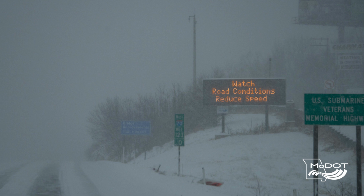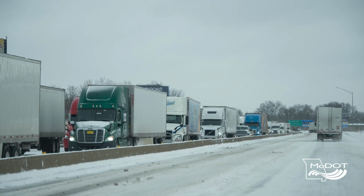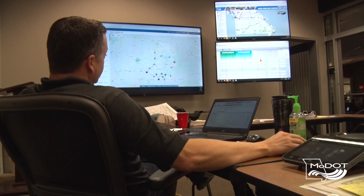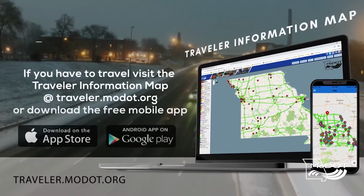Then we can also communicate back out to the public, being able to utilize those dynamic message signs to put messages to the public of what their delays will be, when to limit travel, just different messages we need to get to the public. And then also they really keep an eye on our traveler information map, which is really the lifeline of our communication out to the public.